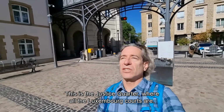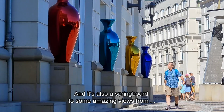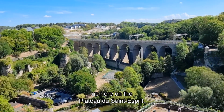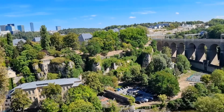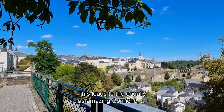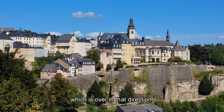This is the Justice Quarter, where all the courts are in Luxembourg. And it's also the springboard to some amazing views from up here on the Plateau du Saint-Esprit. This leads to the equally as amazing Corniche, which is over in that direction.